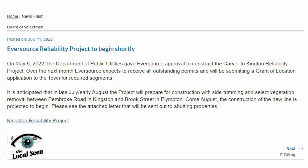Late spring, the Department of Public Utilities gave Eversource approval to construct the Carver to Kingston Reliability Project to improve the transmission system in Kingston, Plimpton, and Carver. Beginning in late July, early August, work will begin in preparation for this project, with side trimming and select vegetation removal between Pembroke Street in Kingston and Brook Street in Plimpton. This work isn't expected to interrupt electric service to homes and businesses.